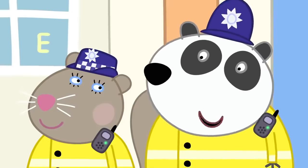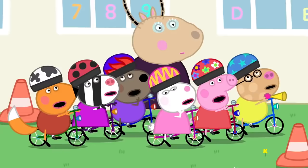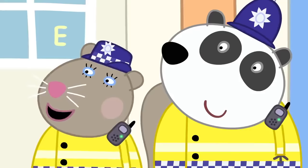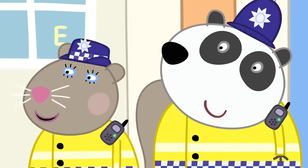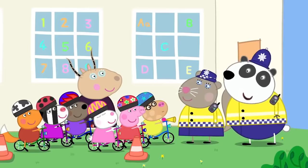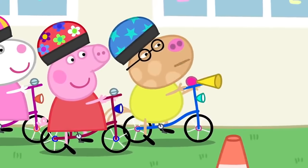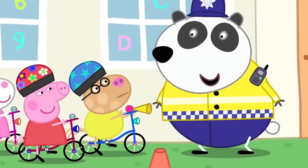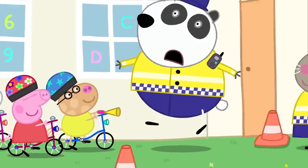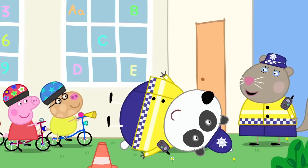Now, suppose you're riding your bike along and someone steps out in front of you. What do you do? I would ring my bell. Very good. Ringing your bell lets others know you are there. Can you all show me how good you are at ringing bells? I don't have a bell. I have a horn. A horn is just as good as a bell. Could you give your horn a tiny little toot? Yes, that should be sufficient to alert the public of your approach.